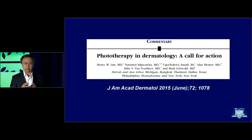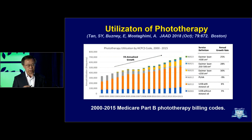And phototherapy, I think many of us have been concerned about it being forgotten in dermatology. So I'm very pleased that this session has this particular emphasis on phototherapy. This is a commentary that we wrote a few years ago about making sure that phototherapy continues to be an integral part of our practice. Indeed, fortunately, that has continued to be the case.